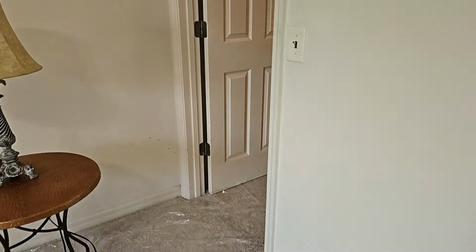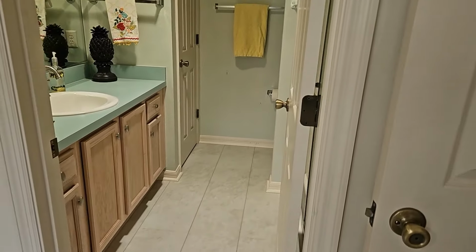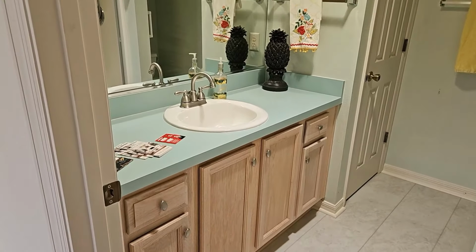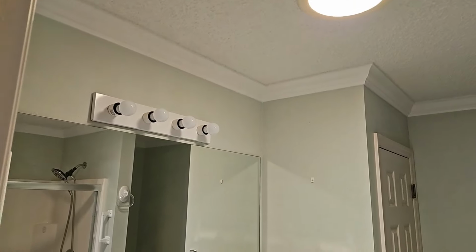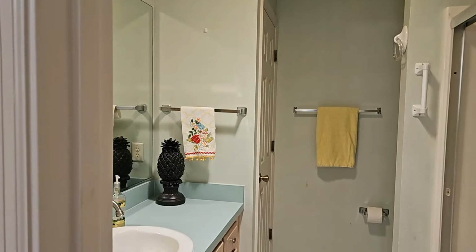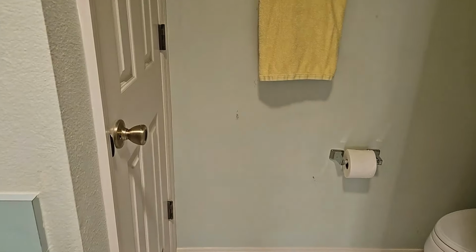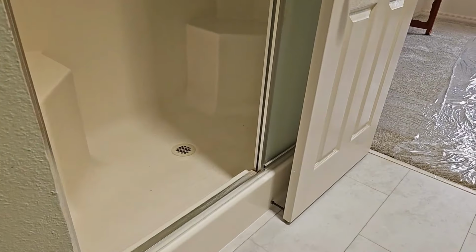Let's take a walk into the master bathroom. The master bathroom does have beautiful cabinets and a single sink. The crown molding continues throughout this bathroom. Very nice. Let's take a walk inside. The bathroom does have a separate commode area. There is the commode area. And this bathroom does have a large shower. I believe that it's a 48-inch shower with 2 seats in it.